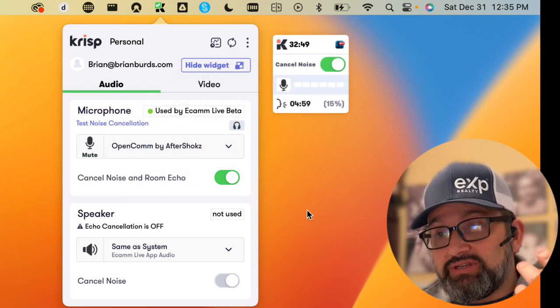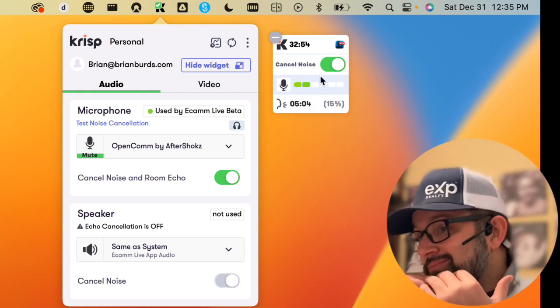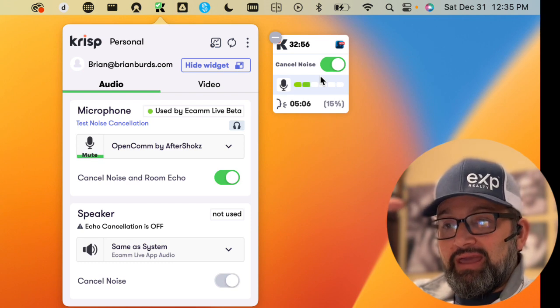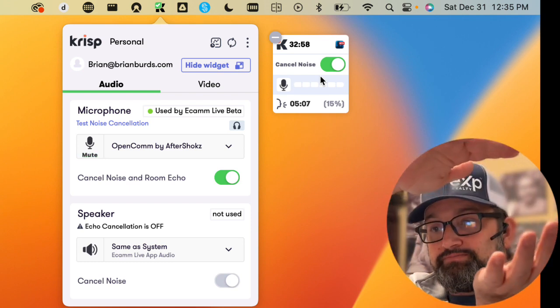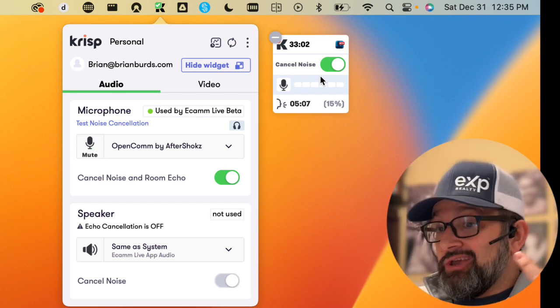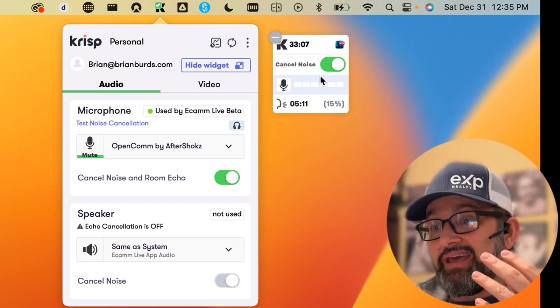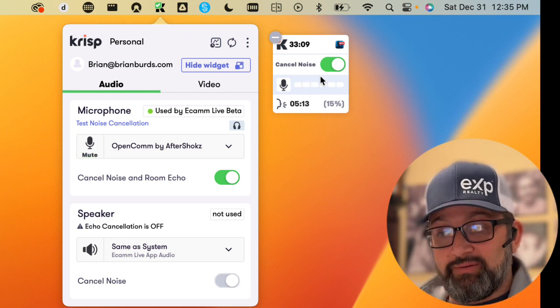Now, what's really interesting about this widget is that watch what happens when I'm sitting here, I'm not talking, and I start to clap my hands. Put my hands in there. As you can tell, you guys couldn't hear me clapping my hands. Why is that? Because Crisp, as an artificial intelligence, has cut this completely out.